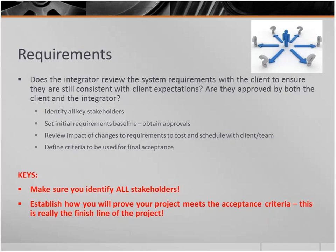And it may mean that you need a change order. It may also mean that things have gotten easier for you. The picture that they had was much more complicated than it needed to be. And as you dug through the scope, you realize this could be done better, faster, easier, with more value to the client. So you talk about those. But one of the things that's really key in this is to verify that you know who all the key stakeholders are.